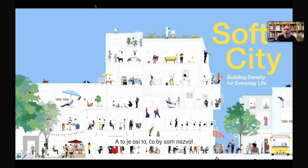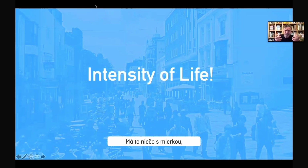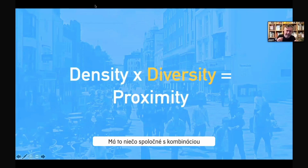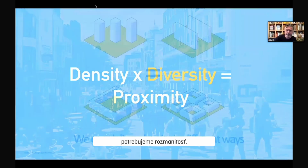And I guess this is what I would call the scale of the soft city. What is the soft city? Well, it's something about a scale which promotes the intensity of life. And you have that when I walk around in old Bratislava, that intensity of life is there. What makes that work? It's something about the combination of density with diversity. And when you put those two together, you get proximity. Density alone is not enough. We need this diversity to make an interesting place.